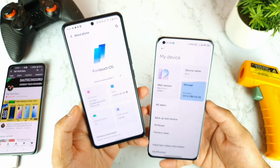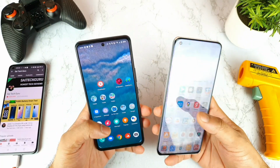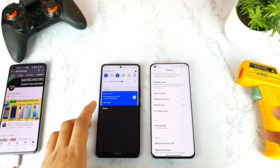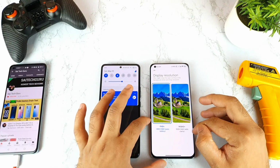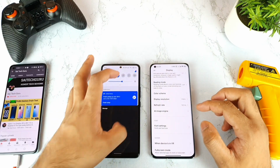And right now these are the two phones I'm trying to use at this point, as you can see, the Mi11 and the iQOO 7. Let's see which phone will be able to give us a better score, and let me start the test. One more thing, during this testing I'll be using the 1080 resolution, as you can see, and I'm trying to use the 120 refresh rate.